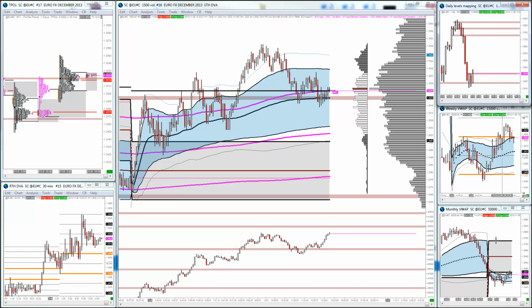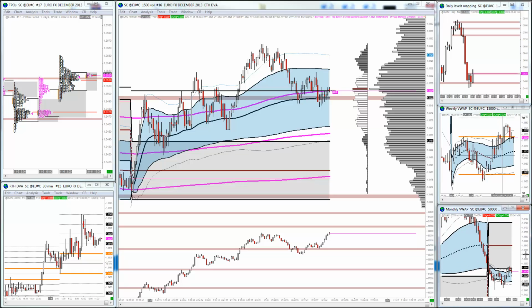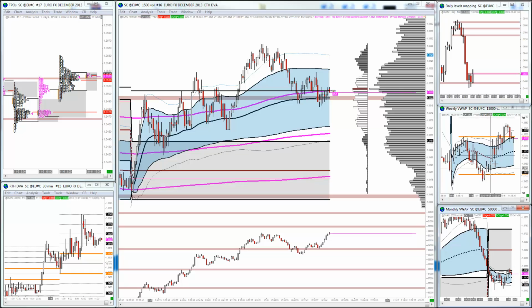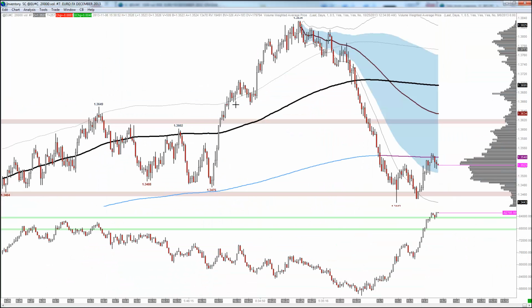Regarding the higher time frames, we're still rejecting last month's value, so if we can't find any value in last month, then we're obviously going to continue to sell off here. But you can just clearly see two-way trade balance for this week on this week's VWAP, so it'll be interesting to see how this works the rest of the week.